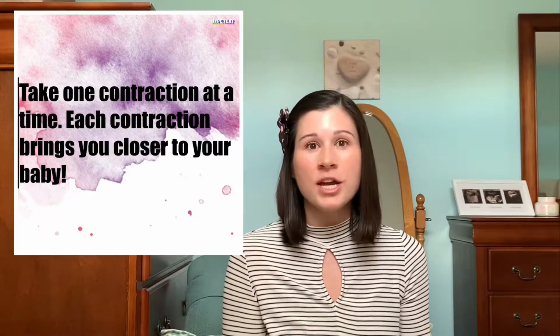My first piece of advice is to take one contraction at a time. I know that sounds obvious, but once you're in labor, you totally will understand what I mean. Especially when you hit transition, those contractions can be really sharp, really intense, really painful. And it can kind of freak you out, thinking, oh my gosh, that was just one contraction. How am I going to handle the next one, the one after that? When is this going to be over? So just take one contraction at a time. Each contraction brings you one step closer to your baby.